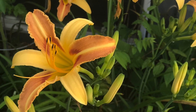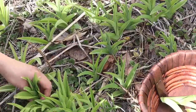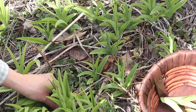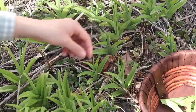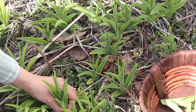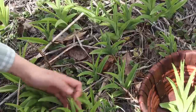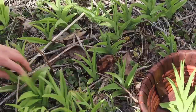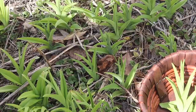As a general rule of thumb, when I'm foraging for daylilies, I cut them off at the ground level. That way it has an ability to regenerate, so I'm not taking it so it can never grow there again. And I just go along, they're really easy to cut, and I take about 20% of the daylilies growing in a certain area. That way I can make sure that I'm not over foraging them.